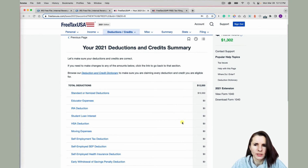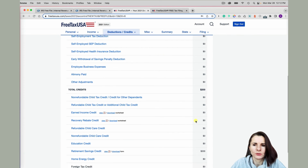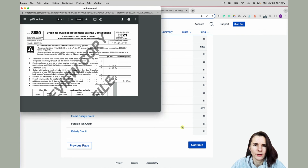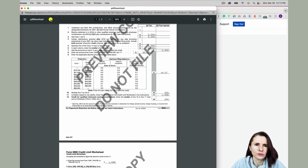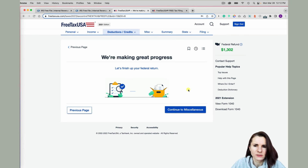And here's a summary. I like how it's showing you this summary at the end of what you have filled. So we have the standard deduction and what credit. So you see pre-filled credit. And basically, if we view this form, it's showing us that we had $2,000 of 401k contributions, and it does the calculation that we qualify for $200 of credit. If you can't see it that way, you can download it. So that's really great. Some software doesn't give you that option to download anything during the process.